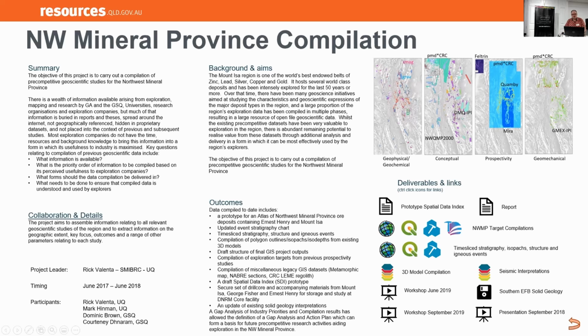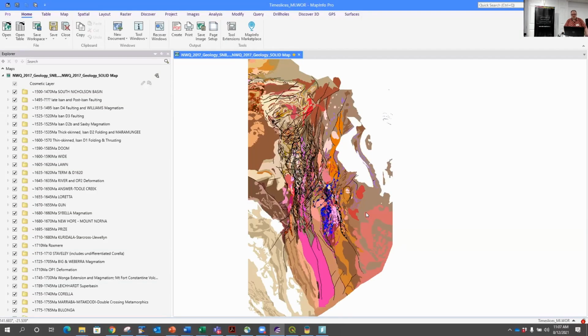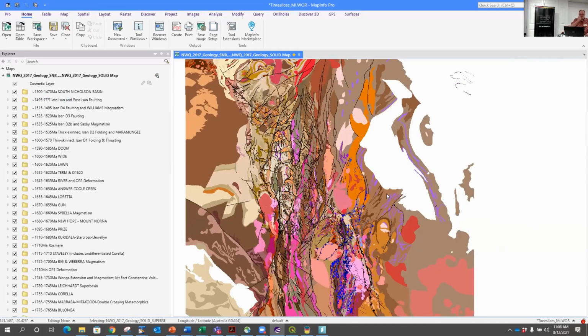And as I said, I'm not going to go through and show a bunch of slides with all that, but what I will show is a couple of examples. So the time slices, for example. So you look at that. That's basically the GSQ geology, in MapInfo format in this case. Bringing my computer to its knees a little bit.